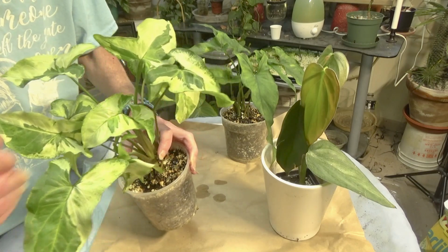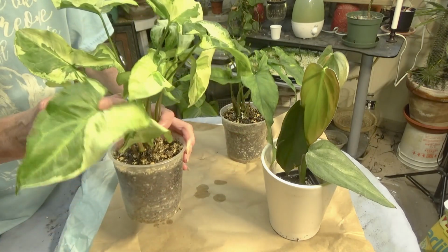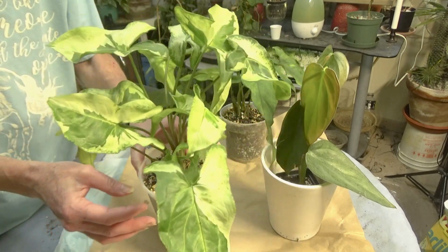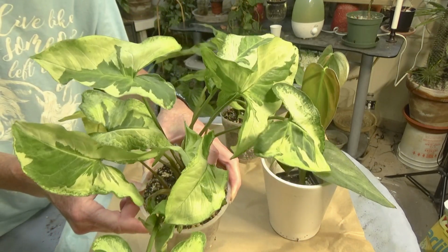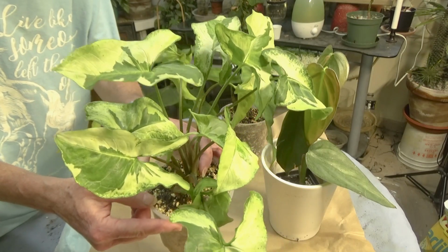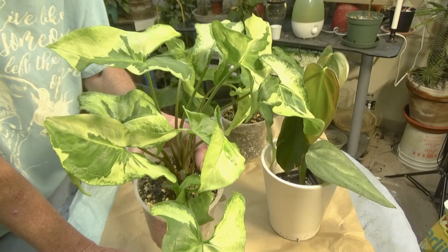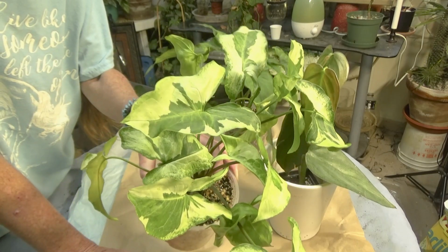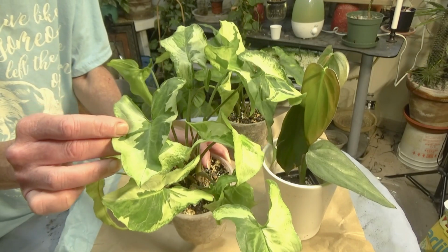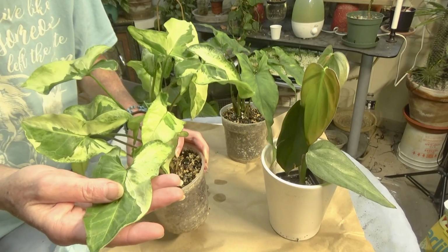It won't revert, so I did some research on it before I bought it. It's got some new leaves unfurling. Absolutely gorgeous, guys. I love her. Syngonium Three Kings. And I believe the other name for it was Jade, if I remember correctly, but I'm sticking with Three Kings because of the 3 different colorations in it.